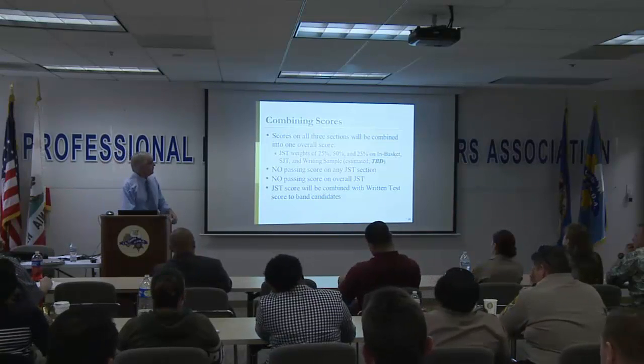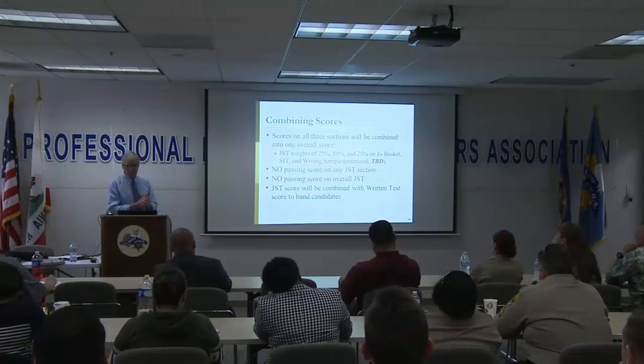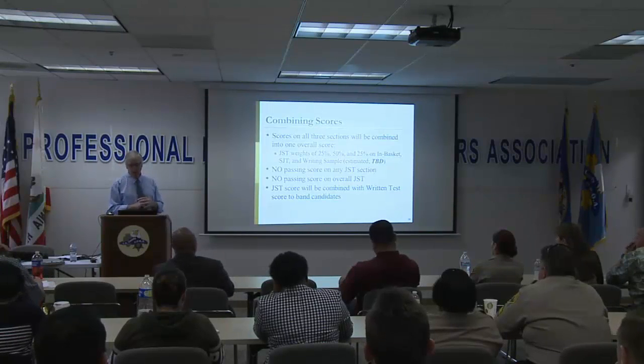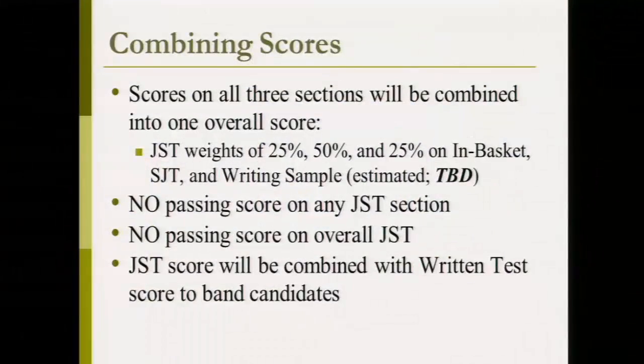Now the scores on the different sections get combined together into one overall score. And this presentation is going to be available for you as well, so don't worry about writing the weights down. We're basically putting 25% on the in-basket, 50% on the situational judgment test, and 25% on the writing sample. Again, these are estimated. We have to do a little bit more work with our SMEs, but these are the weights we have used with Sargent, and it seemed to work pretty well.